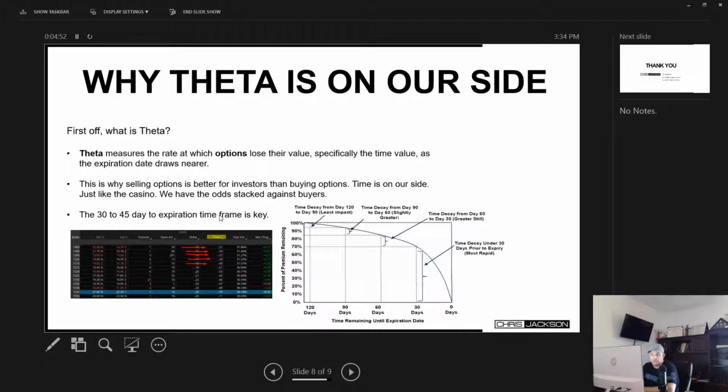So the 30 to 45 days to expiration time frame is the key. And as you can see, THETA right here means it loses about 51 cents times 100, so $51 a day. The time decay curvature is shown right here. Anything from 90 days out is not really losing value, and then right here is where it really starts kicking in, at 45, 30 days, and then all the way down. So within that last week, stock options really lose a lot of value.